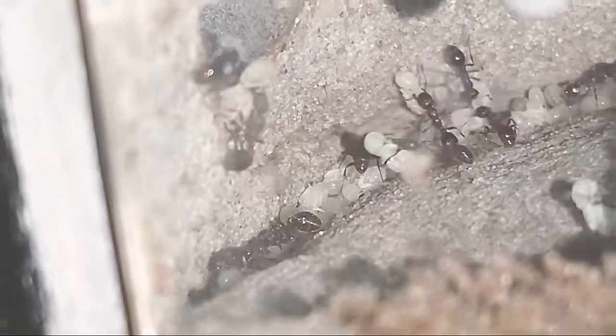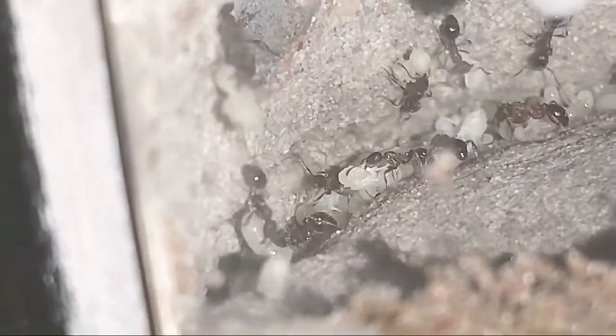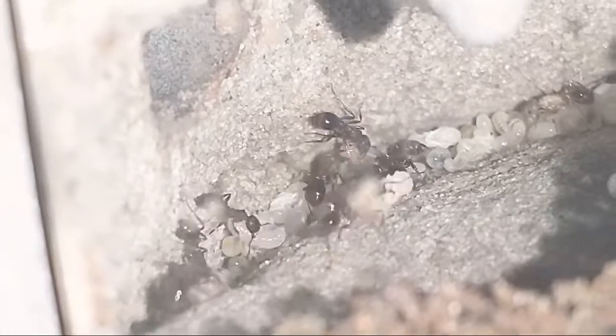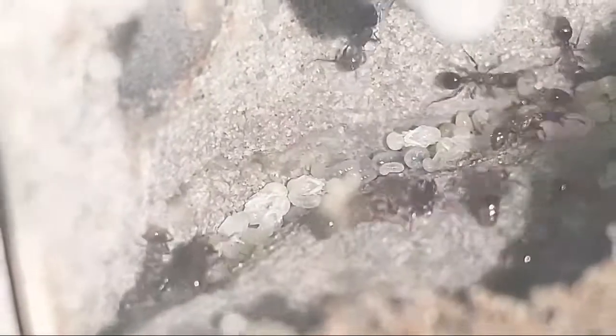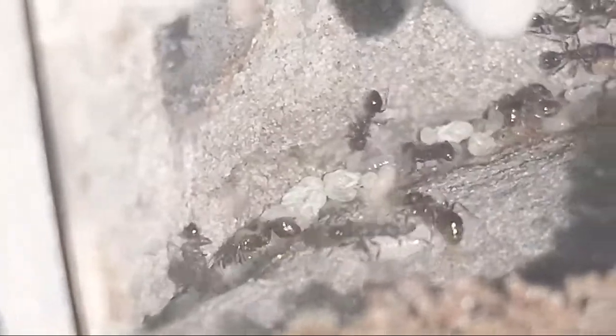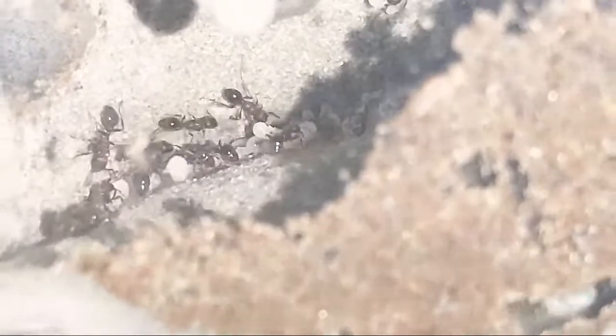Yes, that looks like a male. That one pupa that just went by. With the amount of queens that are in this colony, I'm thinking they're going to be a species that will mate in the same colony. So it'll add to my queens.